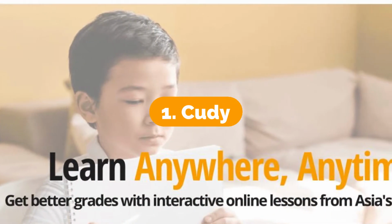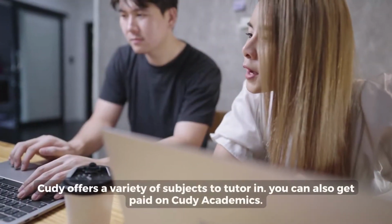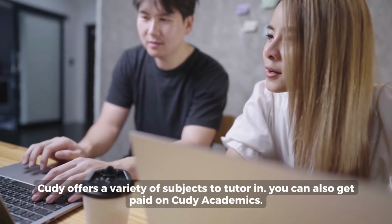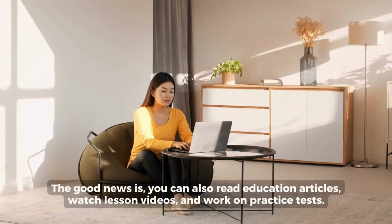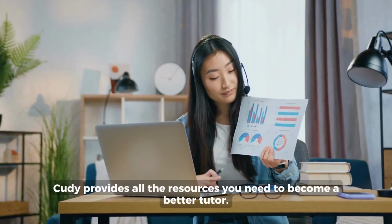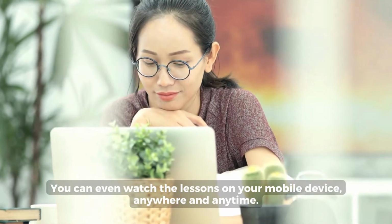1. Cutie. Cutie offers a variety of subjects to tutor in. You can also get paid on Cutie Academics. The good news is, you can also read education articles, watch lesson videos, and work on practice tests. Cutie provides all the resources you need to become a better tutor. You can even watch the lessons on your mobile device, anywhere and anytime.